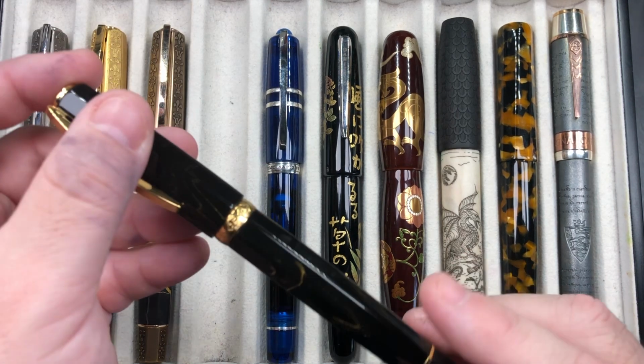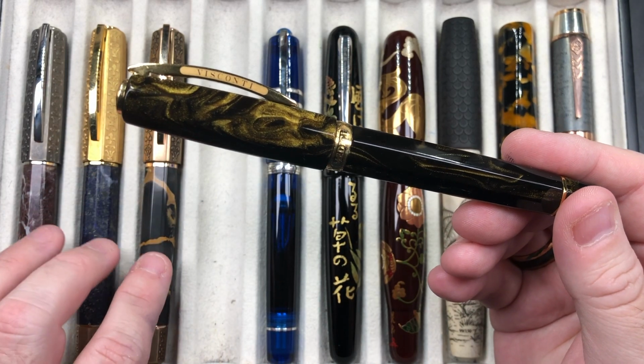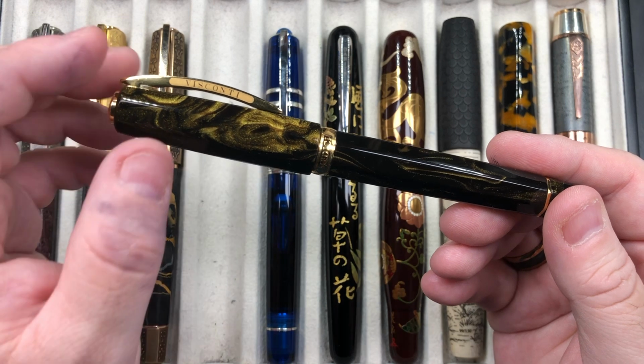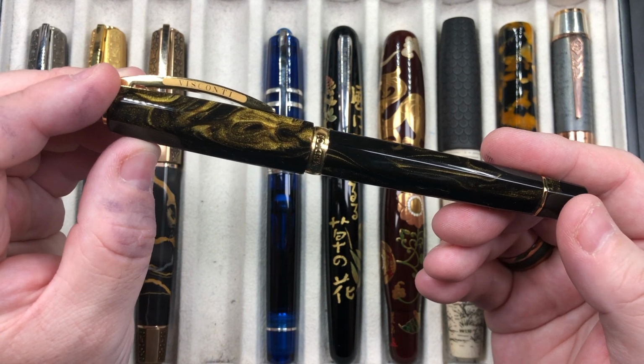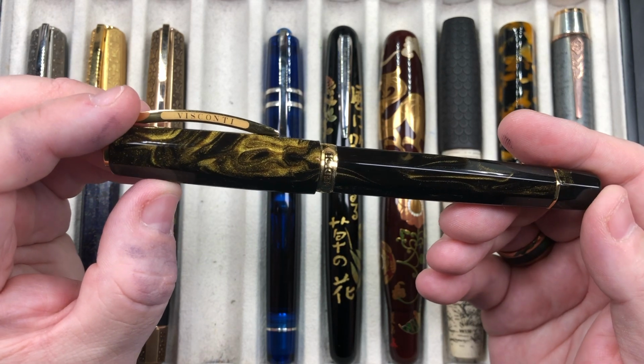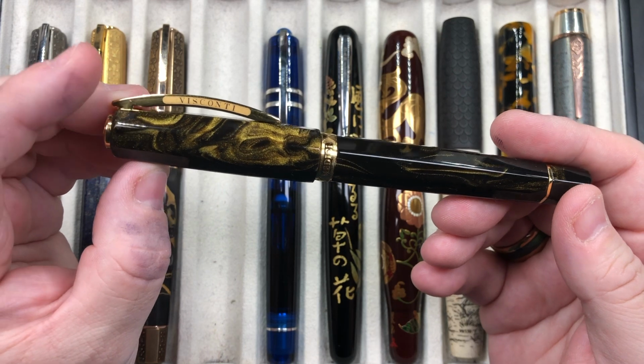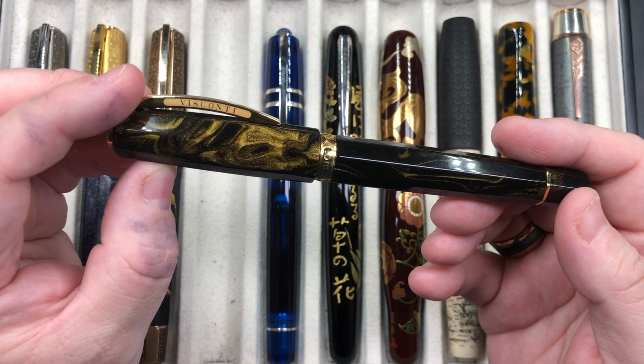The next pen here is the Visconti Medici, not to be confused with the Medici Il Magnificos. This is an acro silk resin pen, and I picked this up in 2022. I think it was in April.